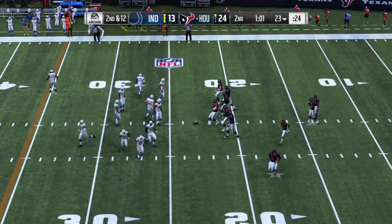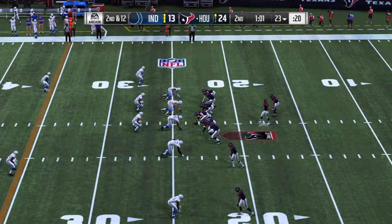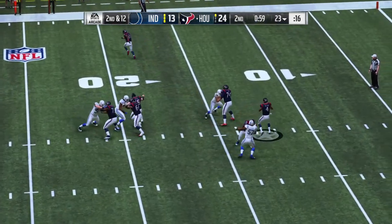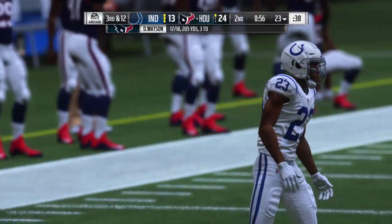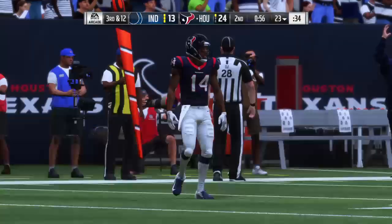Second and 12 after the first down pass play went backwards for 2 yards. From the gun, here's Watson. And an incomplete pass. That'll stop the clock here with just under a minute to play in half number 1.